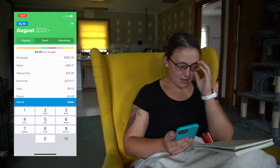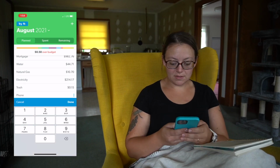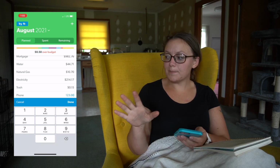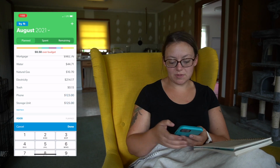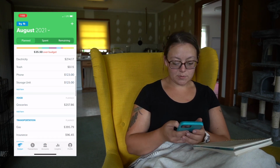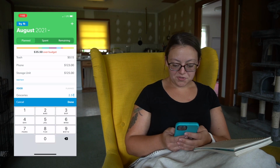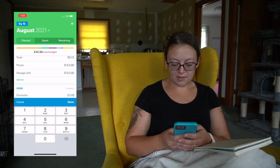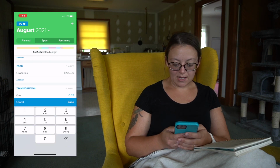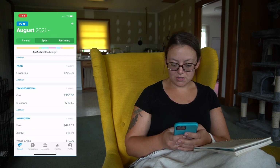All right, and then the phone, it was gonna be $123 because last month we did have to buy me another phone, and so there was the upgrade charge, which is dumb, but it is what it is. Groceries, we're gonna go back. I think we should add in here just 200 for groceries. Gas, we're gonna do 300.